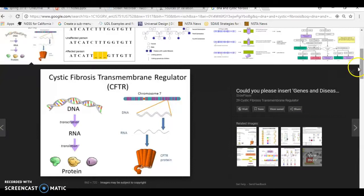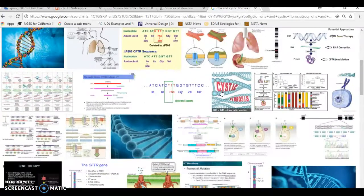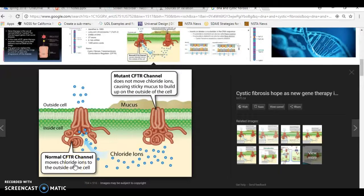Let's find out what it does. So when the chromosome 7 gene is working normally, it makes this perfect little protein, and chloride ions, which is a charged chloride atom, flow through this transport protein outside of the cell, outside of a lung cell, and your lung cells function properly and you breathe well.